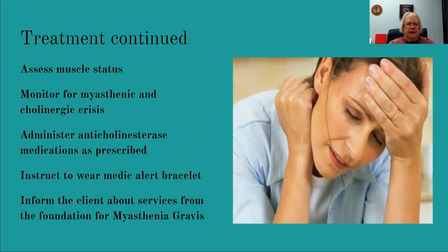More treatment. Assess for muscle status, monitor for myasthenic and cholinergic crisis, administer the anticholinesterase meds as prescribed, and instruct the client to wear a medic alert bracelet. Inform the client about services from the Foundation of Myasthenia Gravis.